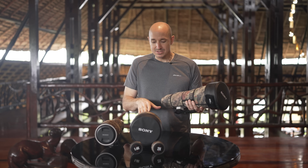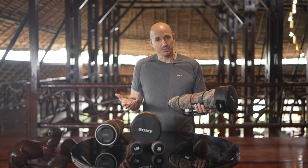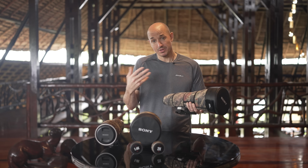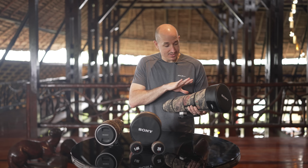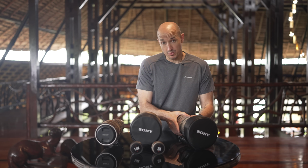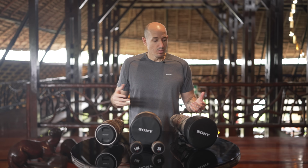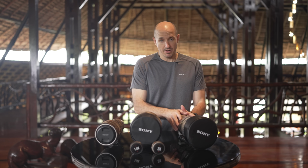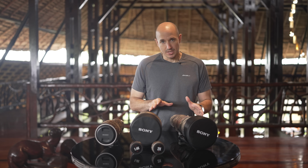So these lenses are a lot more possible to shoot handheld nowadays. Maybe not for long periods of time, but it's certainly more possible. But either way, it is a great lens if you're photographing birds, or like we are out here in Ecuador in the Amazonian jungle, where we really want to give the birds and the species a bit of space so that we are not infringing on their area and we're still coming away with some great shots.